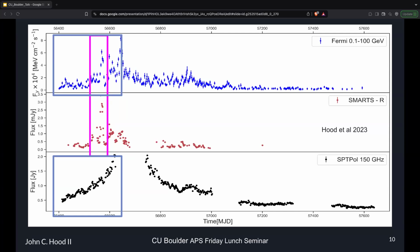So there's 3 squares here that we really wanted to focus on in this study. Between the millimeter and the gamma rays, we can see by eye that in this first year, there is this really long time scale increase in flux. So we know that that's going to be correlated just by eye between those 2 bands, or we felt it was safe to assume that those would be correlated on long time scales.